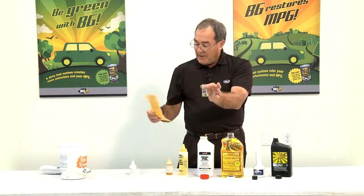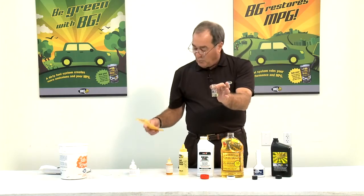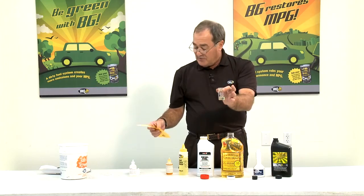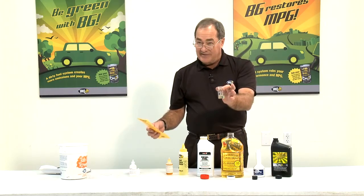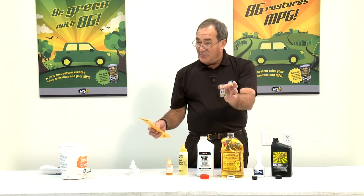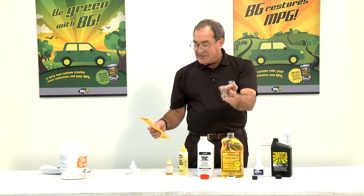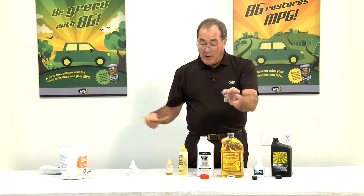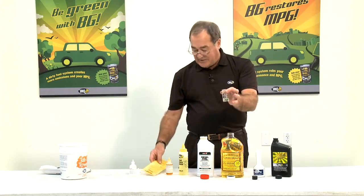Now what this chart says is that one drop to 4 drops will keep fuel injectors clean. That's it. Keeps the fuel injectors clean. Obviously slightly better if there's 4 drops than if there's 1. But 1 to 4 keeps the fuel injectors clean.